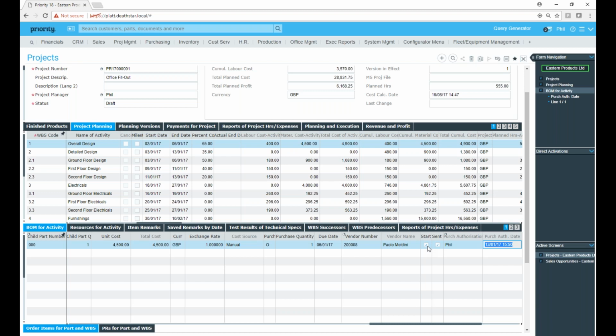So at that point, the project manager will then tick that, and the automatic routine in the background will then go around all of the different projects, identify which of these items have been ticked for purchasing, and then generate automatically either the purchase requisition or the purchase order as appropriate. Once that routine is complete, then the other tick box, sent to purchasing, will be automatically flagged by the system. You can also see in here there is a purchase authorization user and a purchase authorization date.